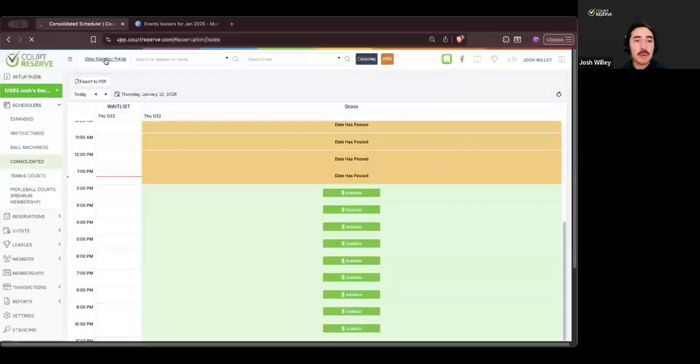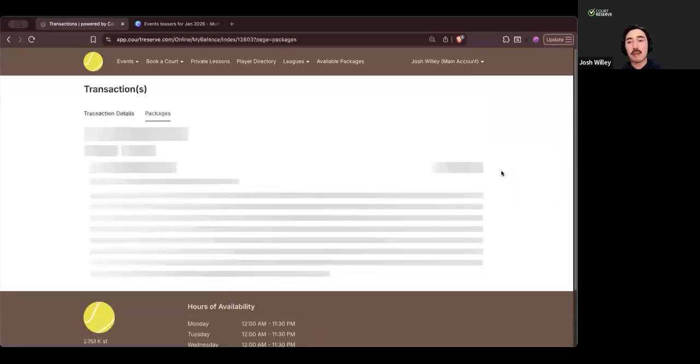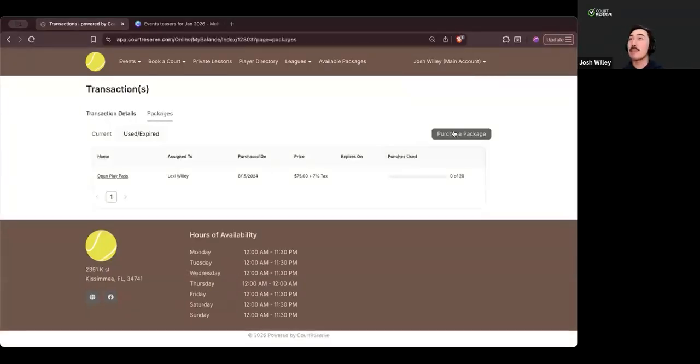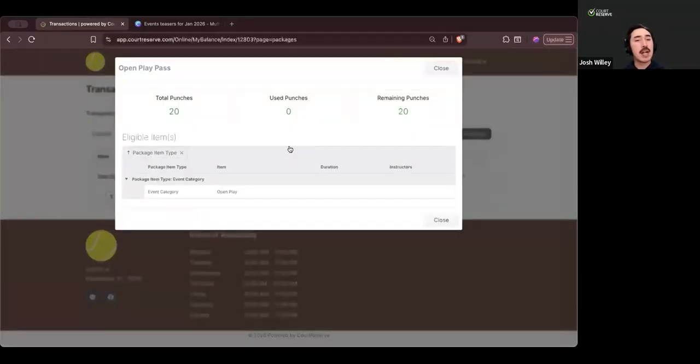So when I am in the member portal as a player here, all of my package information is going to be under the billing menu, and then we're going to have this packages page. So this is actually going to be where the player can go to if they would like to purchase a package. But from this landing page here, they will be able to see all of those current packages that are on their account. They will be able to see the number of punches that have been used up until this point. And when they click on the name of the package, you can't see it right now because I haven't used any punches, but there will also be a punch usage section so they can actually see what services that package was used on.